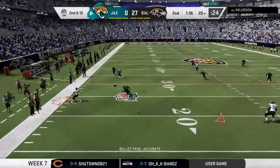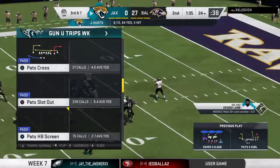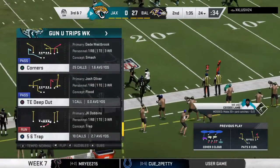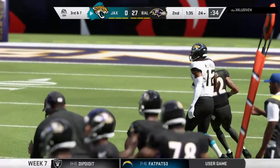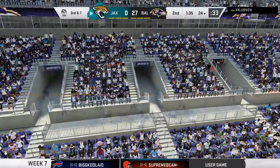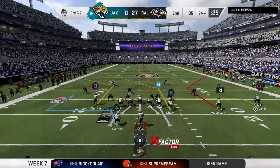Back to throw now on 2nd and 10. And he completes it to Westbrook. And he gets it here to right around the 24 before he's out of bounds. Only 3 yards on the catch. It's 3rd down. The last catch did get 3, but they're still left needing 7 yards on 3rd down.